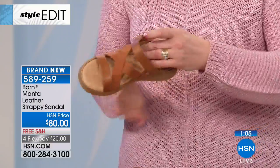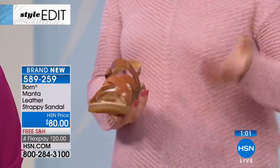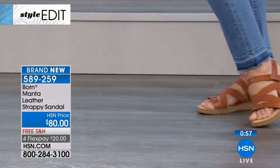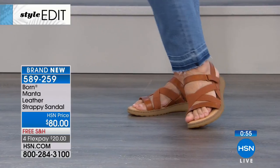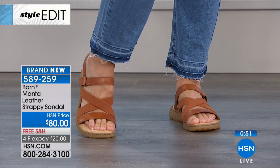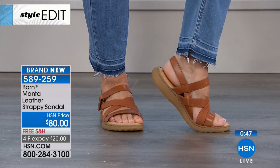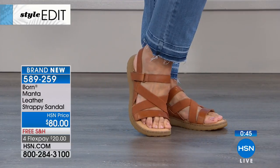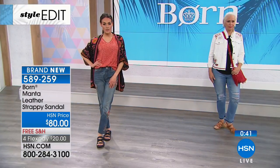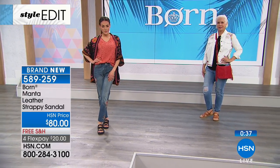And let's talk sizing, because we have sizes 6 through 11, whole sizes. So what would you recommend if someone's a half size? So for half sizes, we recommend if your foot fits a little wider to size up. If it fits more normal, like I'm a true 6.5, so I tend to size down to a 6. But with these, you really do have that custom fit with the elastic stretching, so it's just going to hold your foot in and fit perfectly.